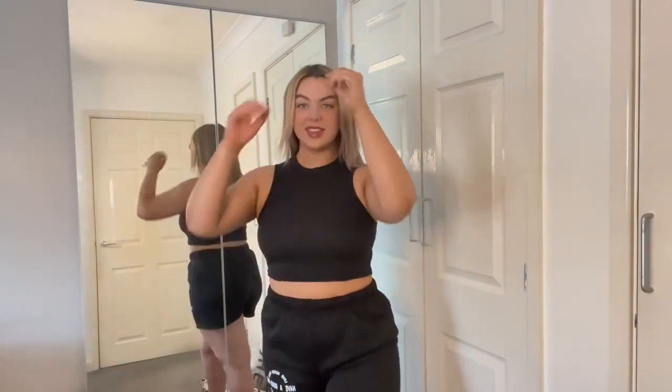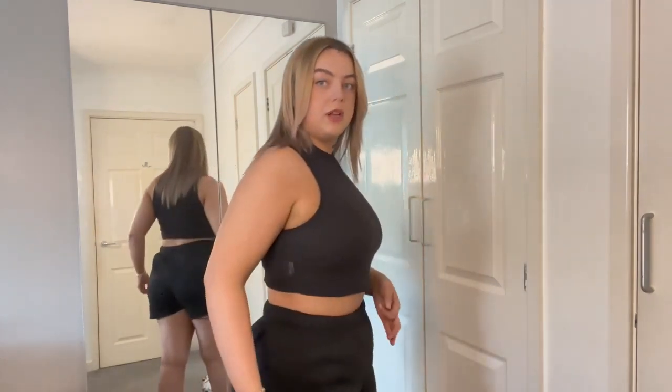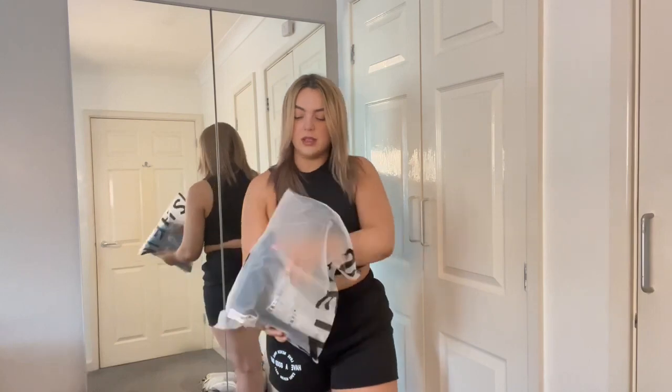So this is the tunic top on, and honestly, it's lush. It fits really nicely. If you can see, it's a little bit loose here, but at the same time, you've got a bit of wriggle room. It doesn't ride up. So I'm gonna give this about an 8 out of 10. Let's move on to my next outfit.